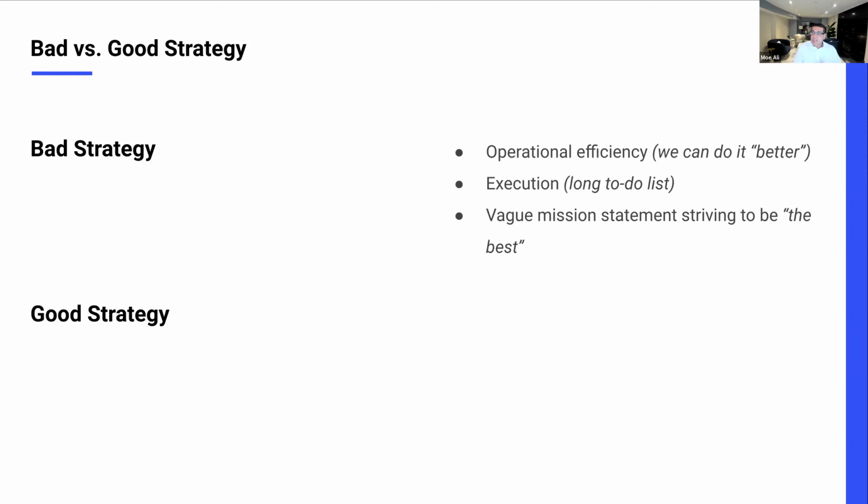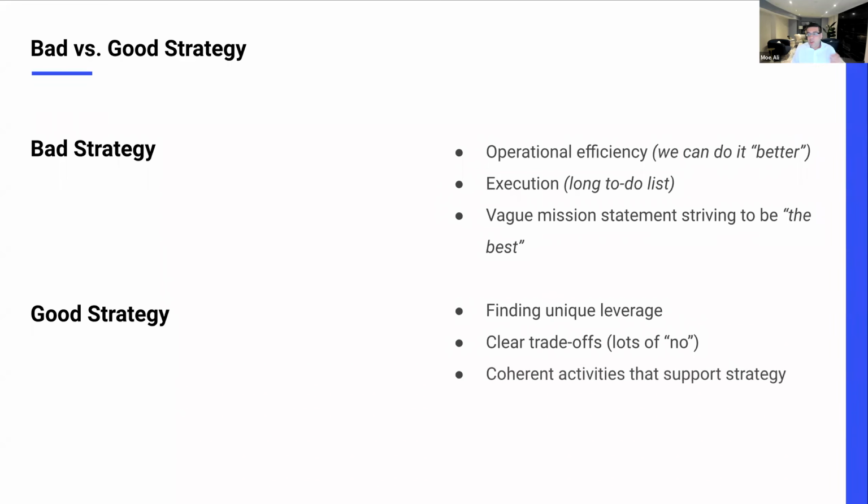It's kind of disappointing. You go to a lot of products and you see their mission and vision. It's all about trying to be the best. It's about finding your unique leverage, having clear trade-offs amongst all parts of the organization. So whether that's marketing, whether it's support, whether it's your product, having those clear trade-offs across all parts of your value chain, and then coherent activities that support that strategy.